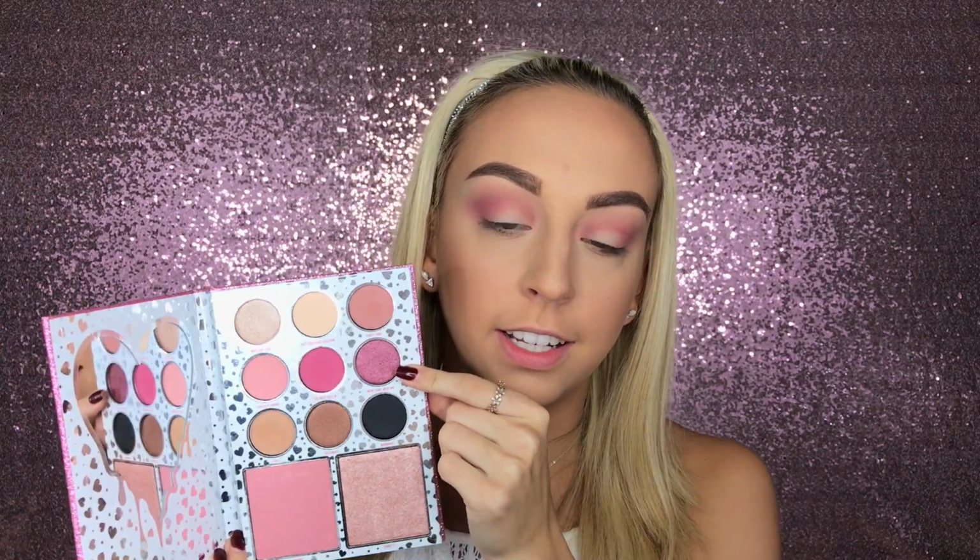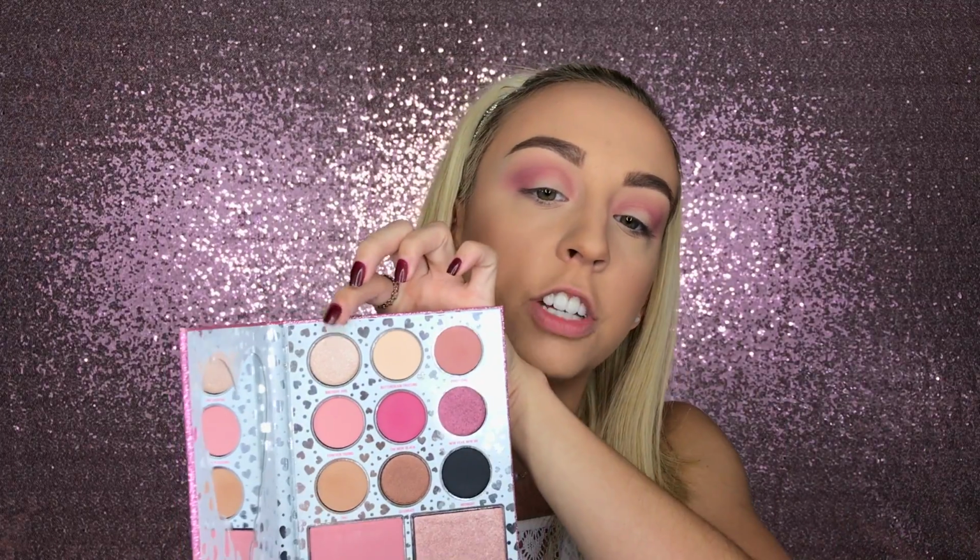Next, for on my lid, I'm going to start with this shade right here called New Year, New Me, and I'm just going to use my finger to place that all over my lid. And then I'm going to go in with a Morphe M421 little flat packer brush and go in with this lighter shade up here called Birthday Girl, just to put that in the center as a pop of color.